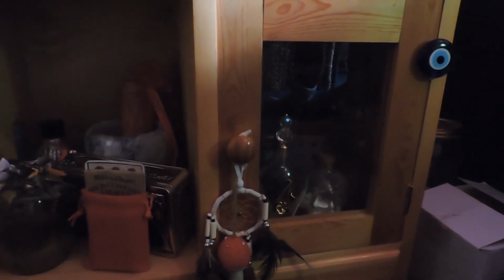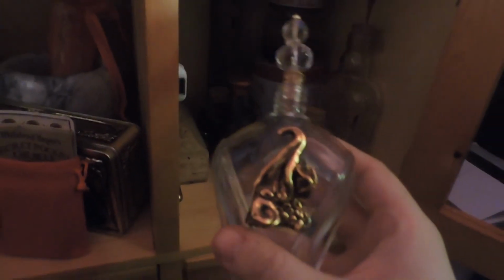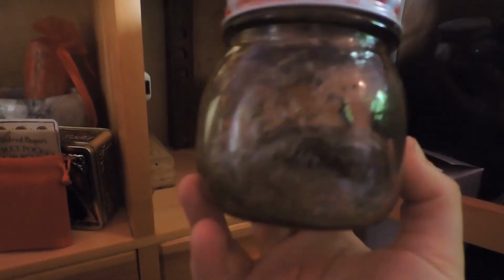So in this little cupboard, it's got a glass window. I have my dream catcher and a small mushroom that holds pins, and then I also have an evil eye magnet. If we open it up, inside we have a jar, a skull full of chasing powder, oil and herbs, a witch's jar, a bottle for rose water. This is a working that I did for the summer solstice last year.